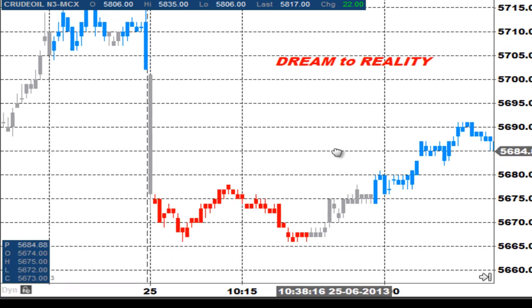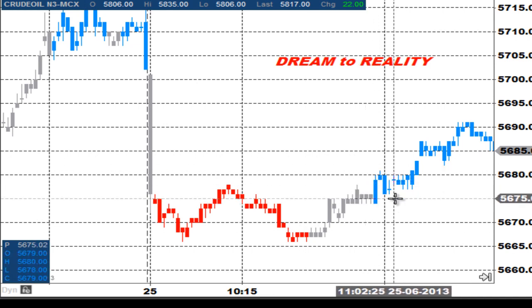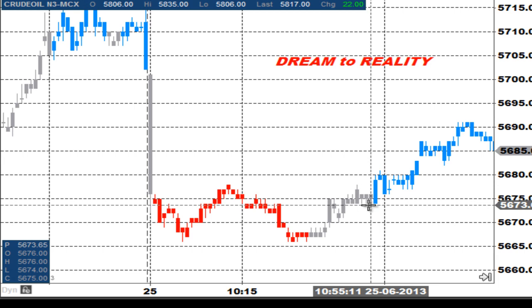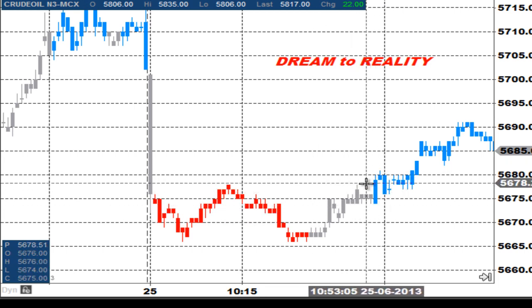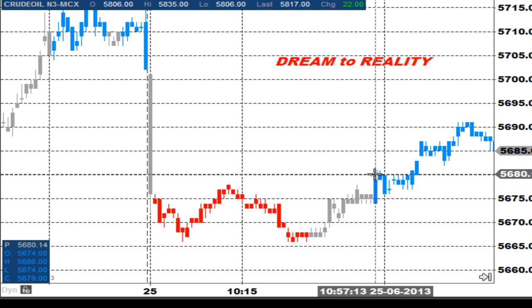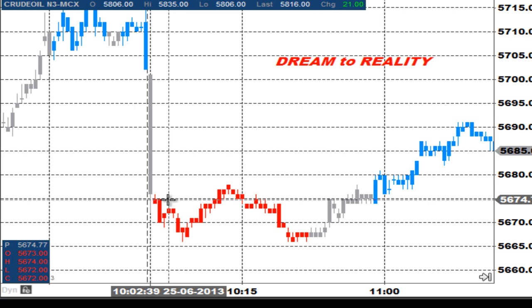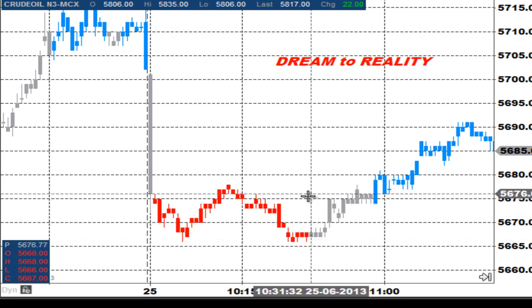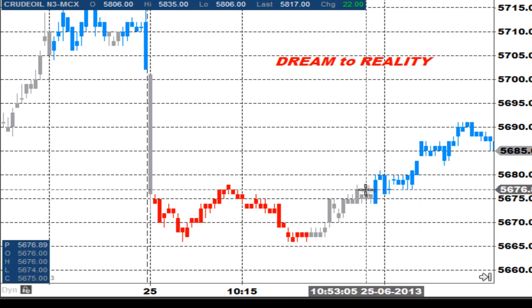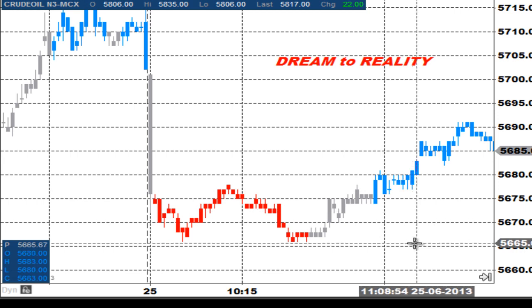Whenever the price changes its trend from sell to buy, it shows that it is trending up. It changes its color from this ash to blue color. So whenever the price is moving up, it shows you a blue color. Whenever the price is trending down, it shows you a red color. Then what is this ash color? So this is the major part. Whenever the price is consolidating or moving sideways, it shows you this ash color.